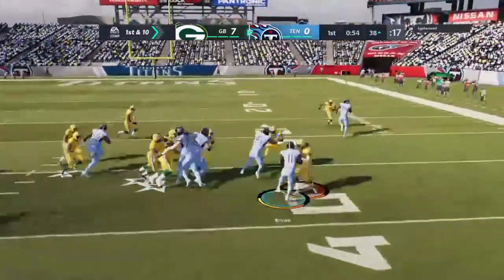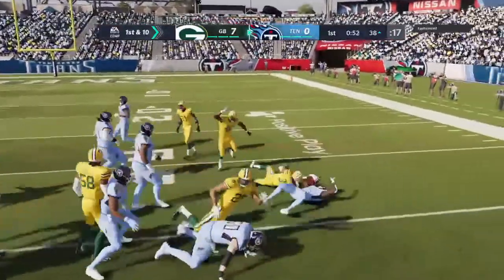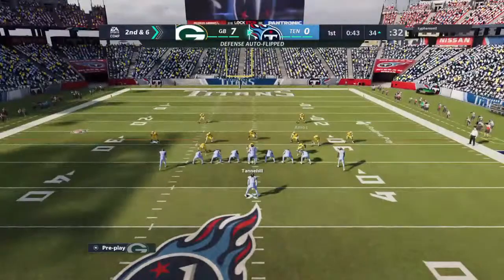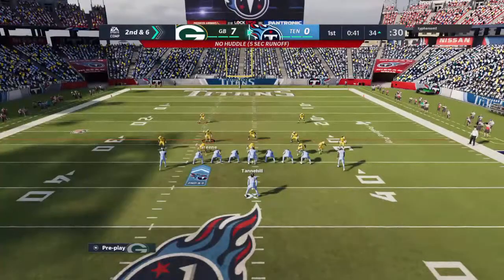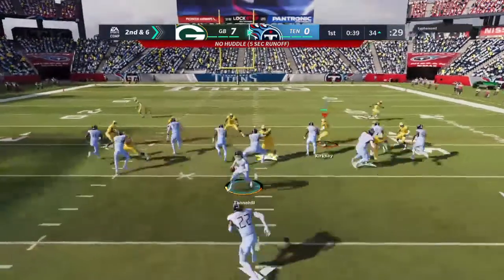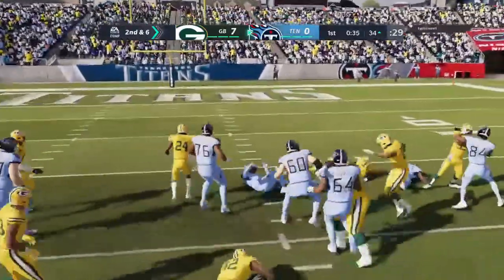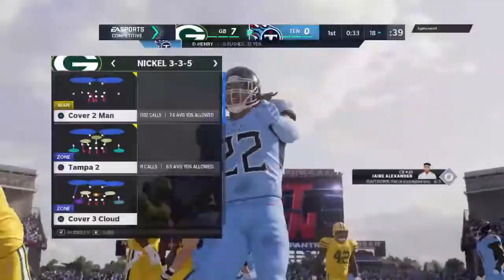They'll run the jet sweep with Brown. He's brought down at the 34. Call it a gain of 4. Line of scrimmage, the 24. This is 2nd and 6. 4 yards on the pickup. This is Henry. 2nd and 6. And inside the 20 before he's brought down.